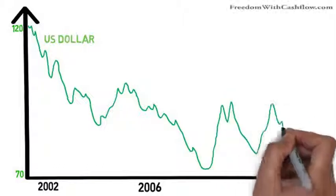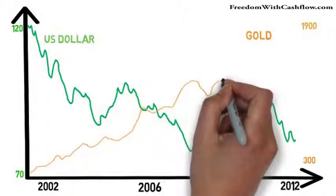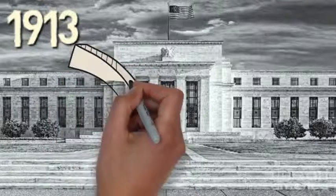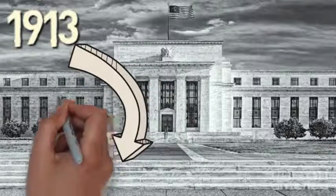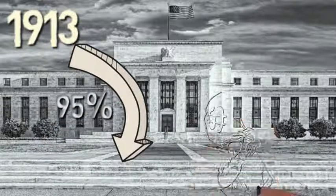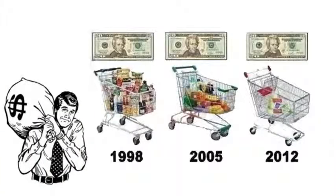In order to understand the growing discrepancy between your dollar paper money and gold, it is important to understand some history. In 1913, the US Federal Reserve, which is a central bank, was formed, and since then, the US dollar has lost 95% of its purchasing power. This is why you may have noticed that when you leave the grocery store, you leave with less for the same amount you have always spent.